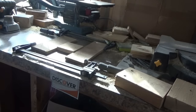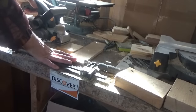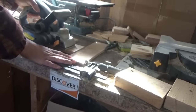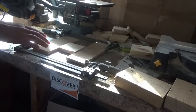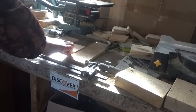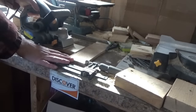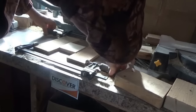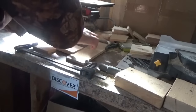So I'm going to put my hearing protection on and dust mask back in place. And I'm going to plane this flat and smooth. It's not a perfect solution, but it is planing that flat for me. I've got a little bit of a groove here I've got to take off. Turn it around and hit the other side, and it takes out the dip that I make.